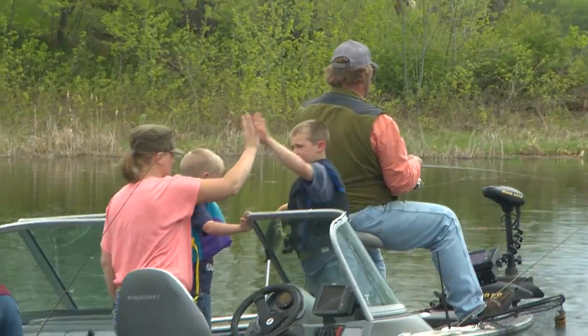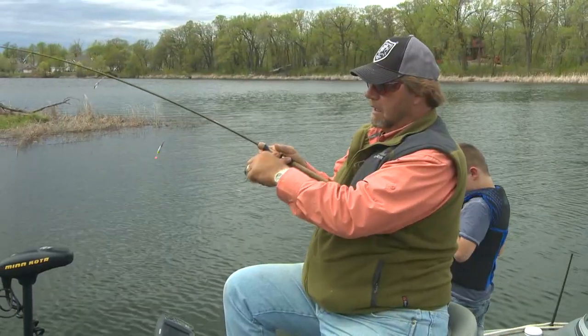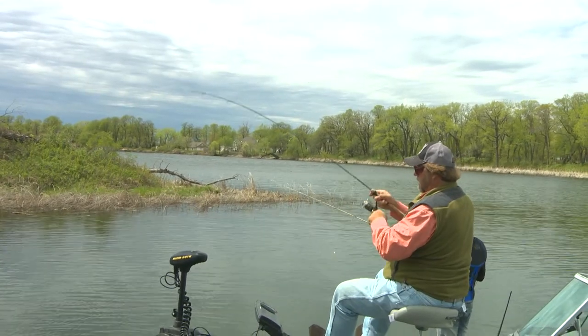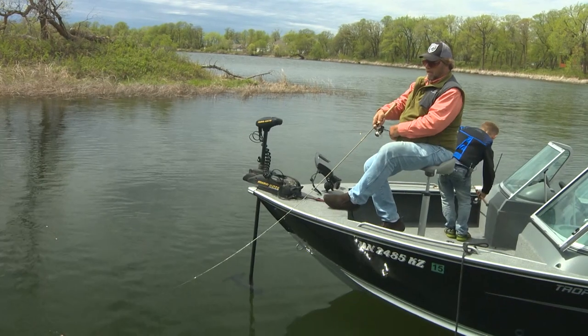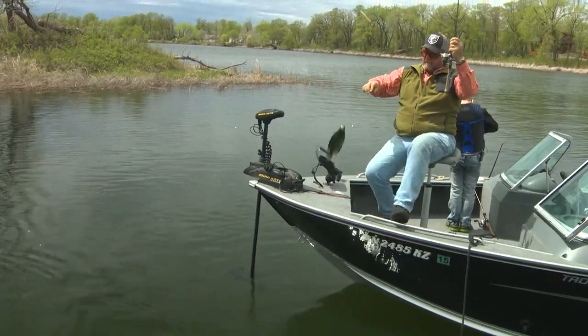Ooh, one jumped way back in the reeds. I'll bet you there's some big fish back in there. Oh, boy. That one, Grandpa? Oh, yeah. I got him. Big one? This is what we commonly refer to as a really nice eater.